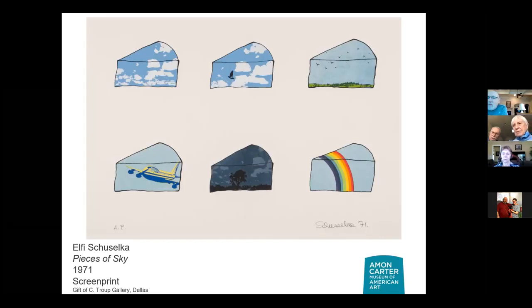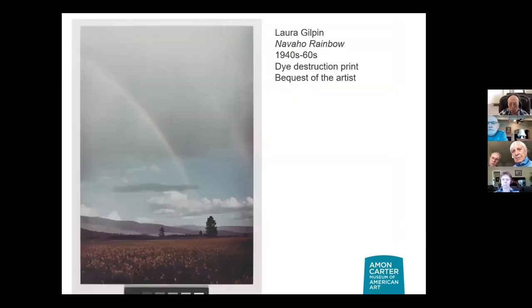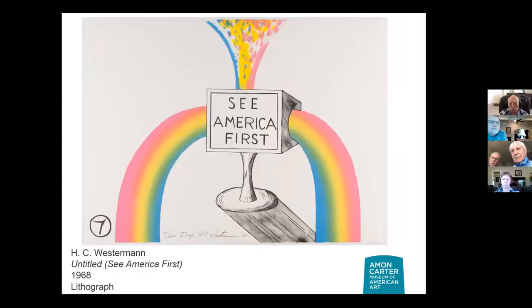All right, so we're going to leave these little slices of pie. Whoop, and we're moving on now to this. This is a lithograph. So another work on paper.